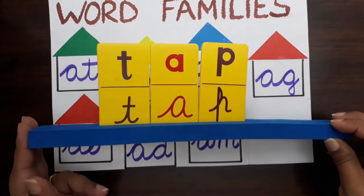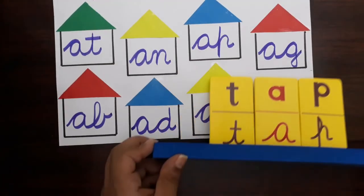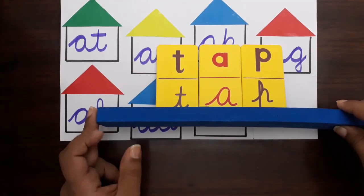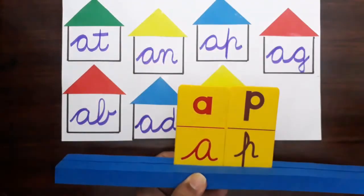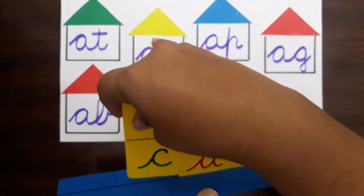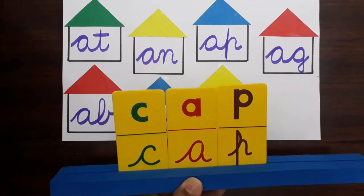What about this last word? Tap. Okay, let us look. Where will tap go? Here I am. Ap and ap. So tap will go inside the ap house. Isn't it, children? Very good. So tap and map and cap, they all belong to the ap family. Okay, so we did three words of the ap family, right?